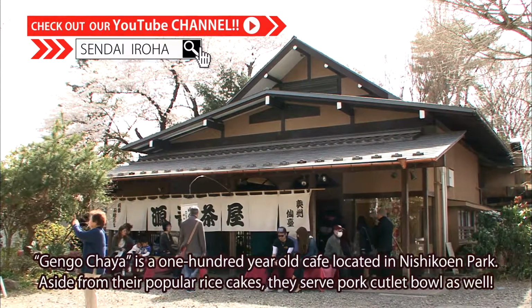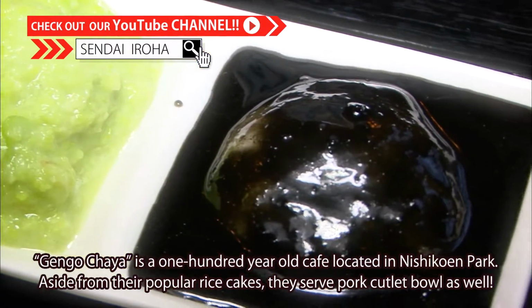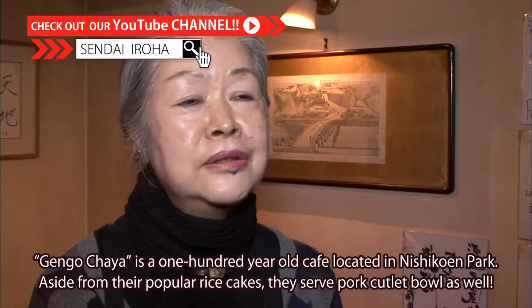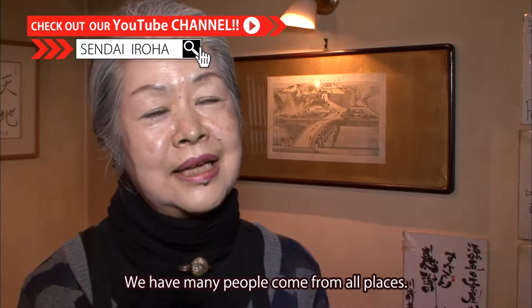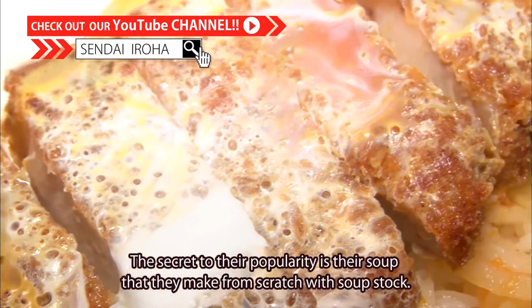Gengo Jaya is a 100-year-old cafe located in Nishikoen Park. Aside from their popular rice cakes, they serve pork cutlet bowls as well. We have many people come from all over the place. The secret to their popularity is their soup that they make from scratch with soup stock.